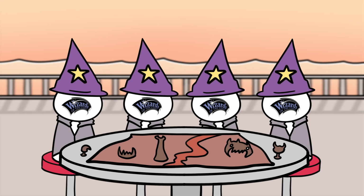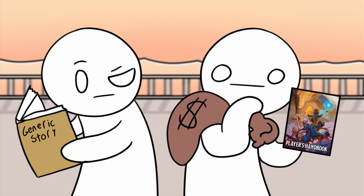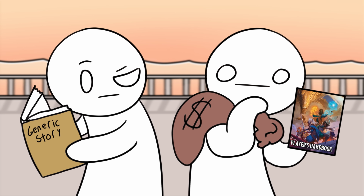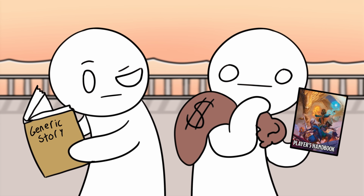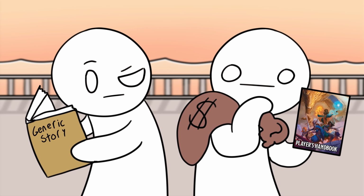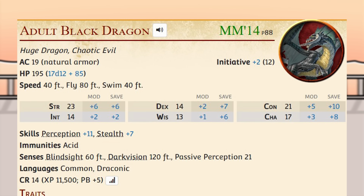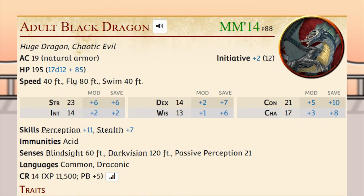And to do that, you need a very solid baseline for how things are already done. There's a reason writers good at designing rules get paid nearly twice the amount that normal writers do. It's a very particular skill set that requires a lot, and I mean a lot of intimacy with the source material to understand. But yeah, I want to make a dragon, and this adult black dragon stat block seems like a good place to start.